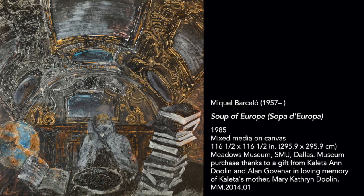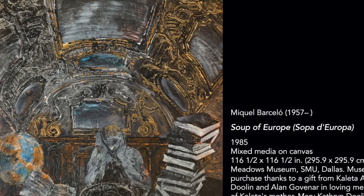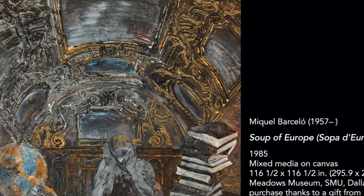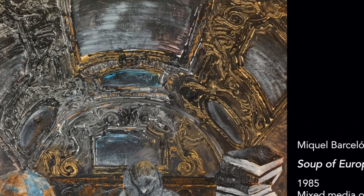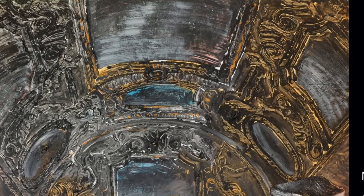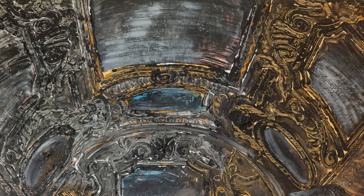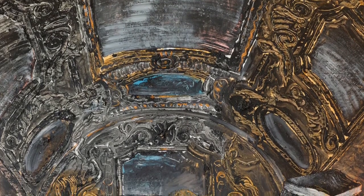The work I'm sharing with you is by the artist Miquel Barceló. He is from the island of Majorca and considered a nomadic or wandering artist. Barceló is inspired by the culture of the many places he will occupy during his lifetime. In 1985, the period of this painting, he was experiencing the city of Paris.